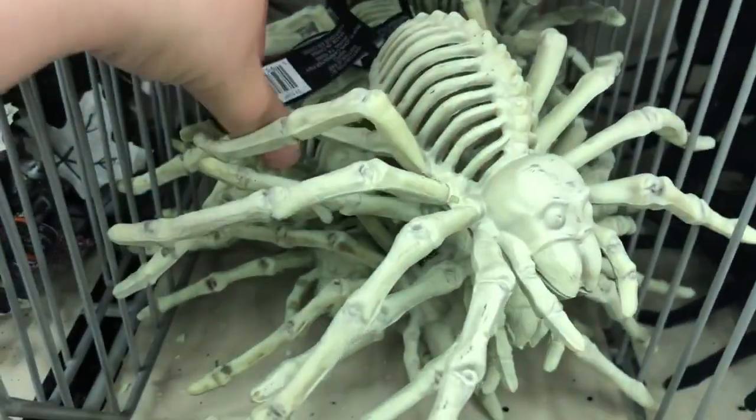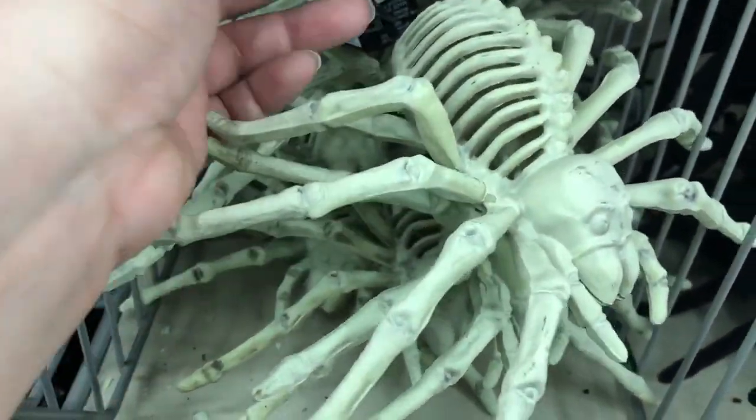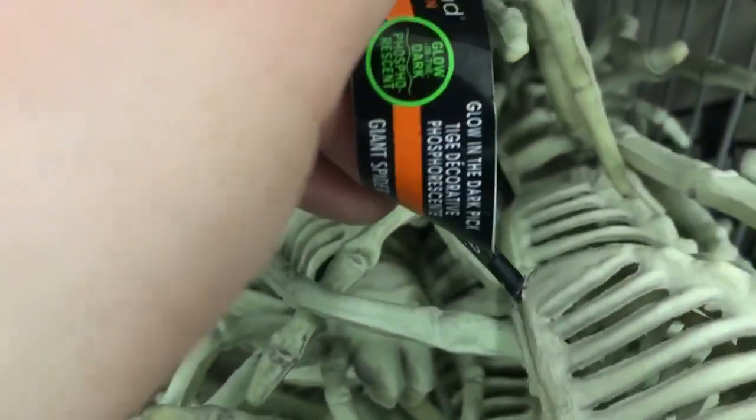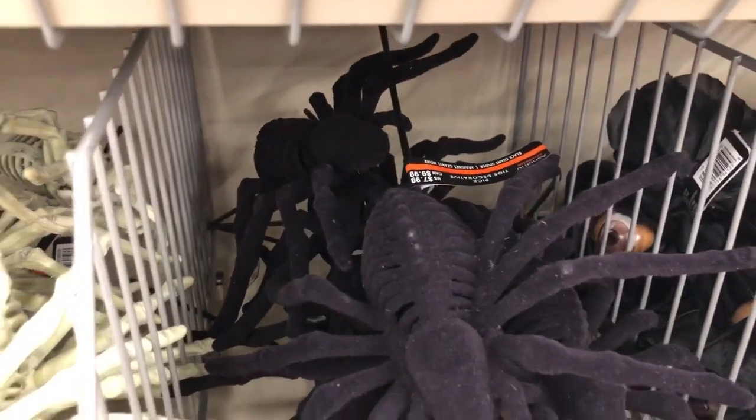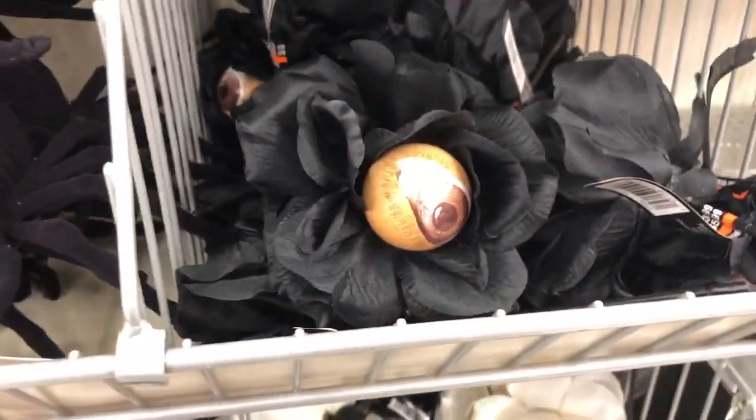These spiders, so I'm messing around with the tag here trying to figure out if they glow in the dark because they look like they glow in the dark, and they do in fact glow in the dark. Now I'm trying to find the price tag, 10 bucks. And we have a rose with an eyeball in it. I think there are a couple of different colors. Looks like that's $3.99.